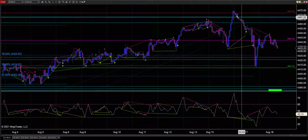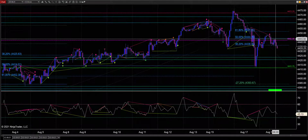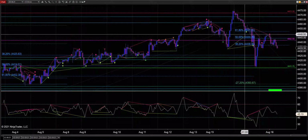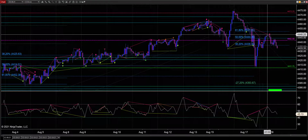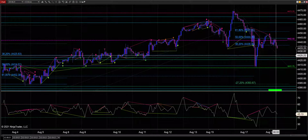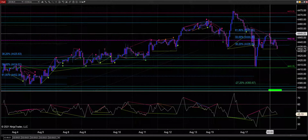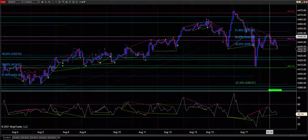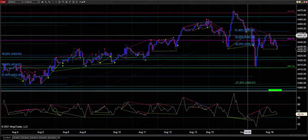Keep in mind that we have this leg down and we are holding just in front of the 61.8 and this swing low that we made in yesterday's market. So not a great sign for the bulls. And things are pulling back here, and we can start to look at the actual retracement of this smaller leg to the upside. You can see where the bears defended the 61.8 and this previous swing low back here.